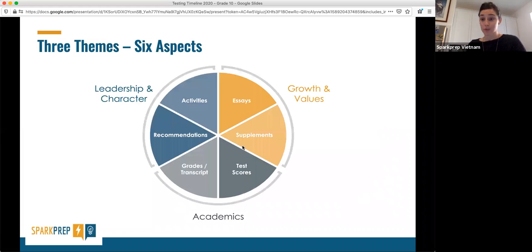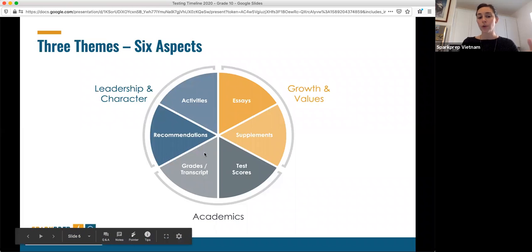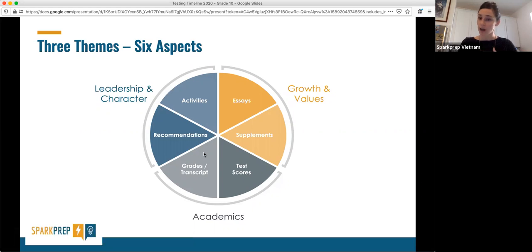If you've had any exposure to Spark Prep, you've seen this diagram, and this is a way that we like to visualize some important aspects within your application. American colleges and universities review applications holistically. What that means is that there are not any cutoff scores, not any cutoff GPAs typically. And schools, by and large, spend a lot of time reading a student's whole application. That includes things like grades and transcripts, which are important. These are institutions of higher education, and so they're looking at how you performed in high school as an indicator of how you might do in college. They'll be looking at some of your test scores like SAT, ACT, SAT2 subject tests perhaps, AP exams, IB exams, things like that.